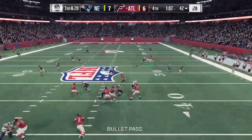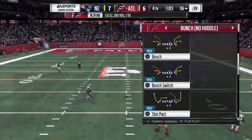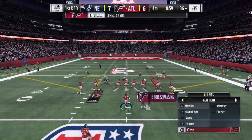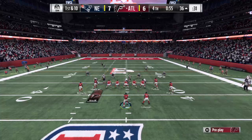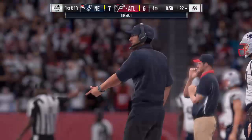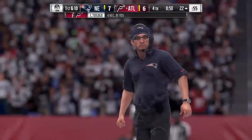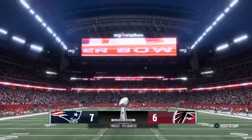Back to throw. And yes, he found Toilolo. And he's taken down, but not before he gets this into enemy territory across the 40. And a nice gain of 21 yards. They'll look to throw. Looking middle, and that's complete. Now the defense going to use the first of their timeouts. That'll leave them with 2 remaining. We'll be back after this.